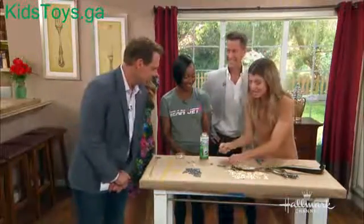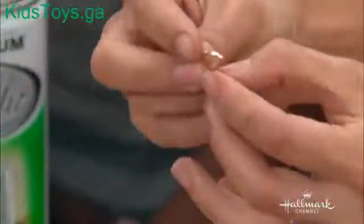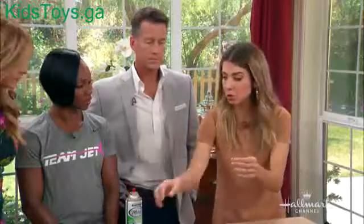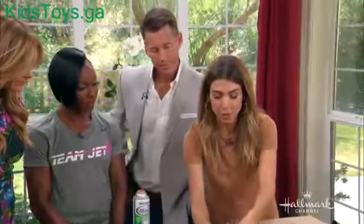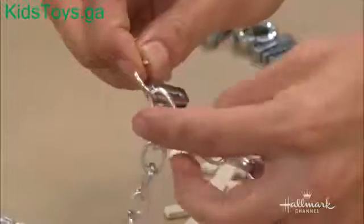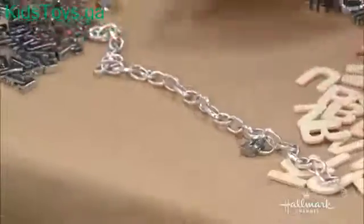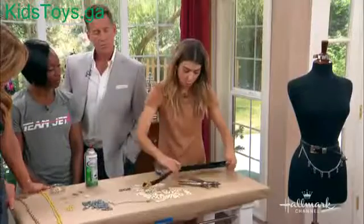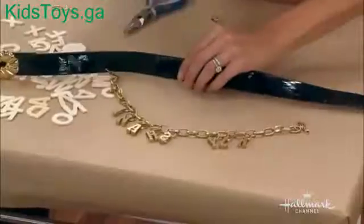The next thing you're going to do is loop it through your letter, just like that. Now it's on your letter. The next thing, which I'll show here before completing a finished one, is to loop it onto that chain. You're going to start to lay out your letters. You could write out your name and figure out how far apart you need them. The one I was wearing before is right here, and I decided every other was good.